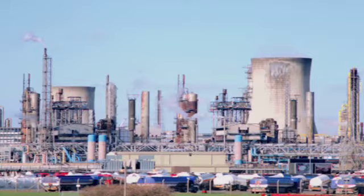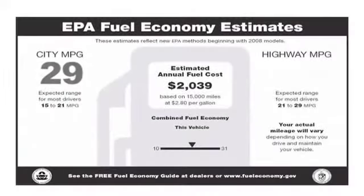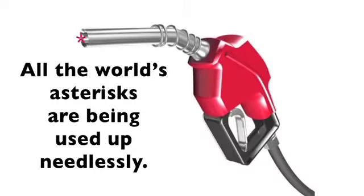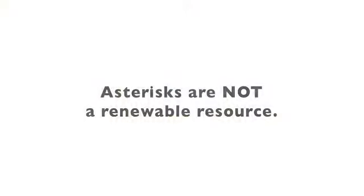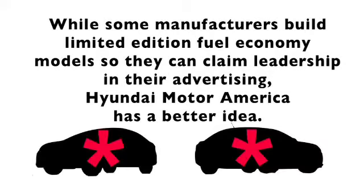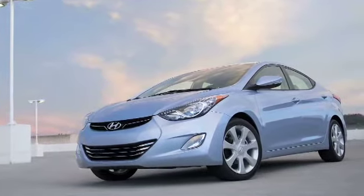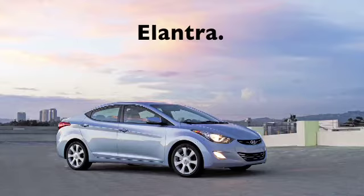We at Hyundai Motor America want to call the nation's attention to the senseless waste and needless overuse of resources. The public is being confused by asterisks attached to fuel economy claims. All the world's asterisks are being used up needlessly. At the pace the industry is on, our children and grandchildren may not have any asterisks left by the time they grow up. While some manufacturers build limited edition special fuel economy models, Hyundai Motor America has a better idea. Why not make all Elantras achieve 40 miles per gallon? 100% of Elantras we build will deliver 40 miles per gallon on the highway. No asterisks. So won't you do your part and help end this senseless waste of asterisks?